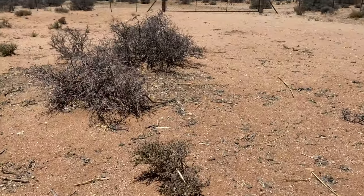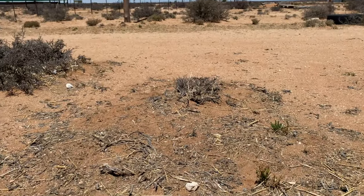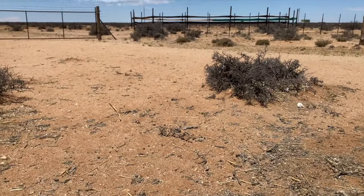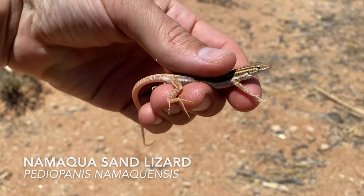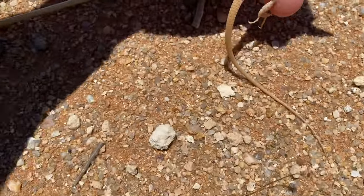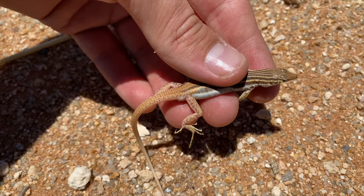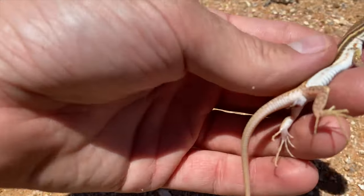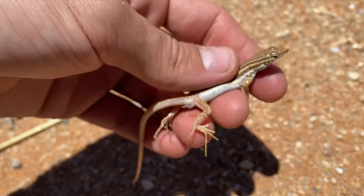For the last 10-15 minutes, I've been going from bush to bush to bush, to try and pick up this little Namaqua sand lizard. See, he's got these beautiful long tails and these yellow dorsal stripes. They're plain white underneath. You can see they've got these crazy toes for speeding through the sand.